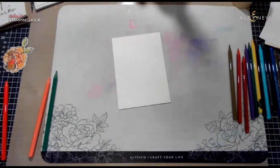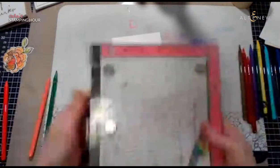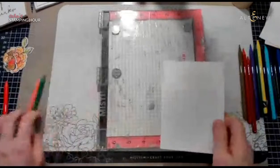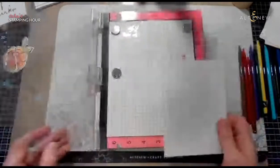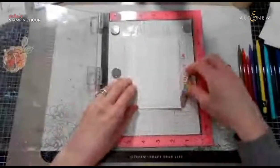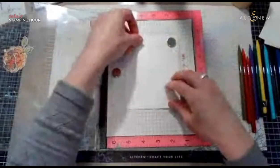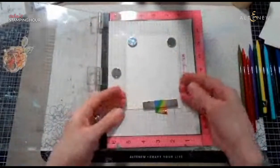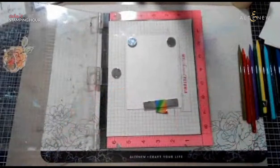So let's see here. I've got another one of these really beautiful floral designs that I want to show you. I think I've got pencils everywhere, powders everywhere. It's just so much fun. Now with this one, I'm going to stamp and emboss, I guess you'd say, the traditional way.